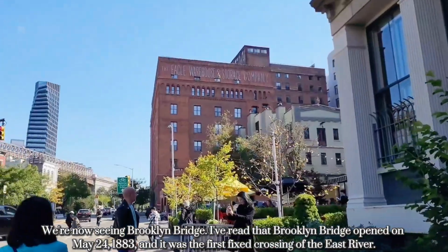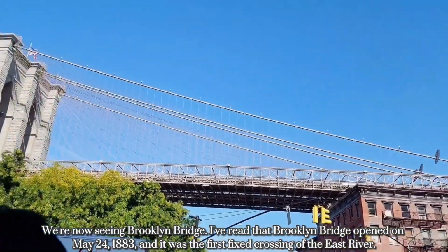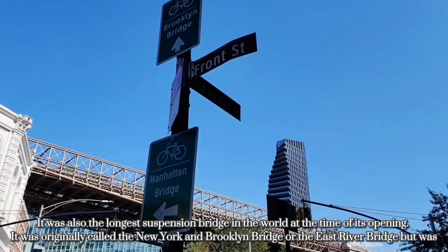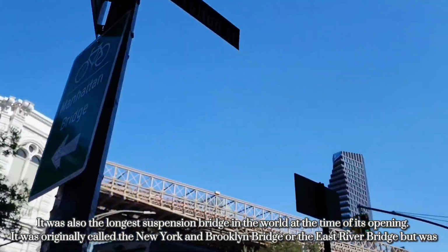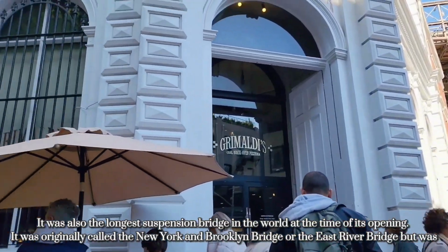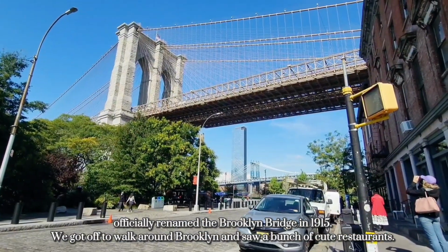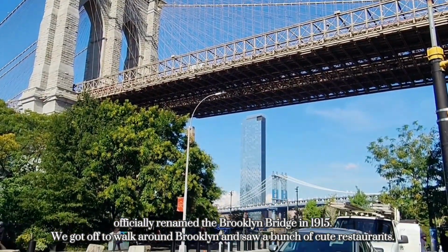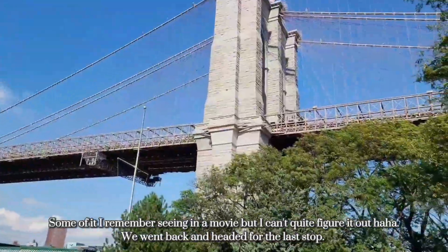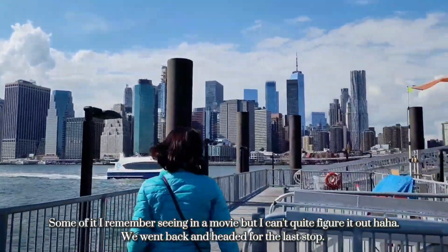I've read that Brooklyn Bridge opened on May 24, 1883, and it was the first fixed crossing of the East River. It was also the longest suspension bridge in the world at the time of its opening. It was originally called the New York and Brooklyn Bridge or the East River Bridge, but was officially renamed the Brooklyn Bridge in 1915. We got off to walk around Brooklyn and saw a bunch of cute restaurants. Some of it I remember seeing in a movie, but I can't quite figure it out. We went back and headed for the last stop.